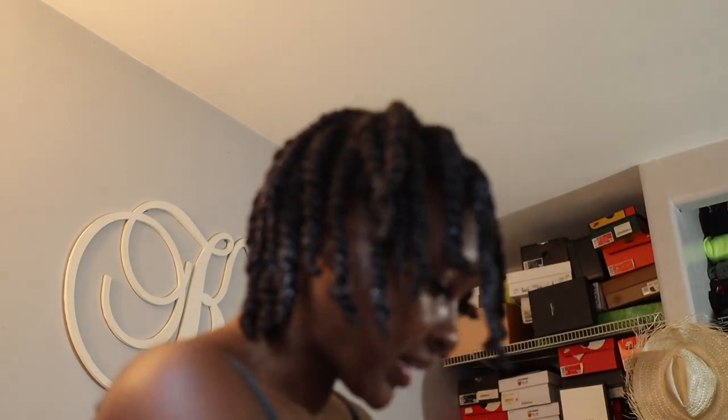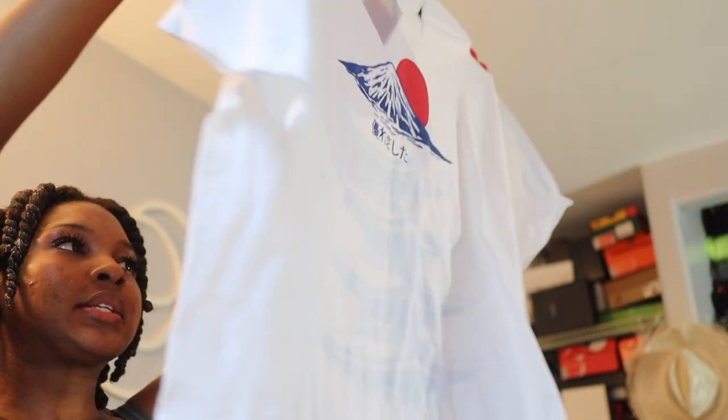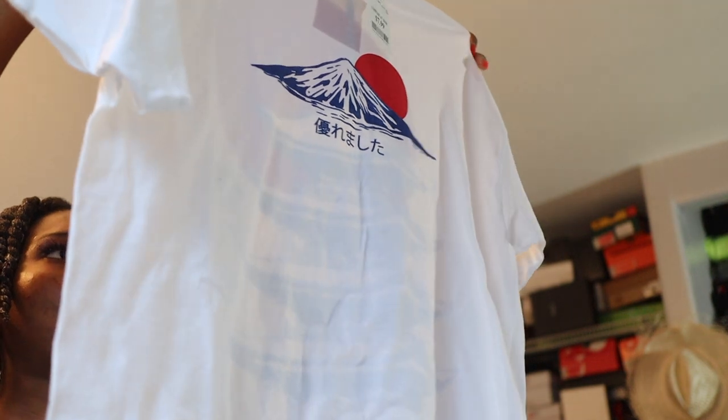Okay, so I got quite a few things from Home Goods. The first 2 things I got, totally unrelated to this whole picnic setup, is 2 graphic tees. So I found these in the men's section and I thought they were really cute. So I'm gonna probably do some type of reworking to them, but I just think that these were cute. I got this one in a size large and it was $7.99, girl.